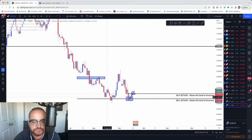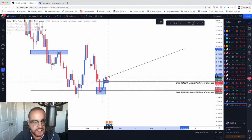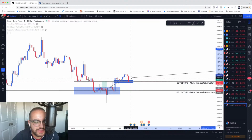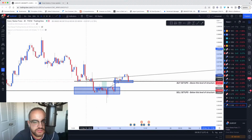So we are kind of at a major level of support. And even on the daily, we are looking at this kind of double bottom formation here. You can see this here. However, this is the daily, and it looks super bearish, a very strong bearish candle formation. Even if we narrow it down to the 4 hour, look how bearish that candle is, right? So it needs to hold this level of support for a continuation to the upside because it confirms that price broke above this level of structure.